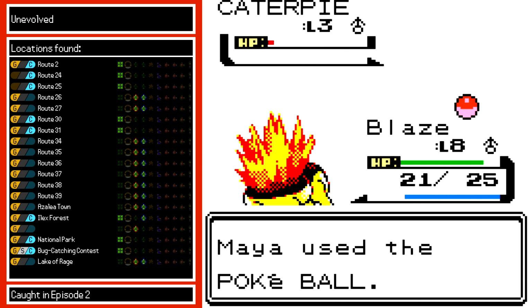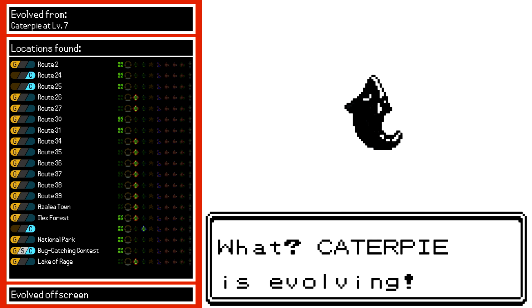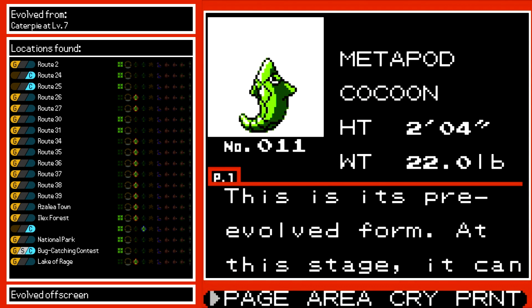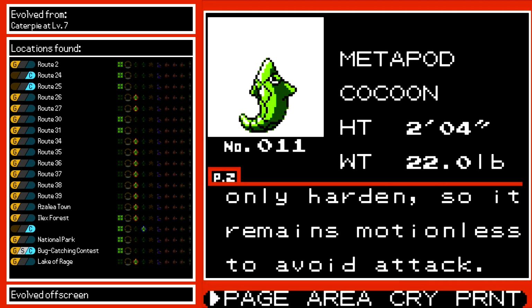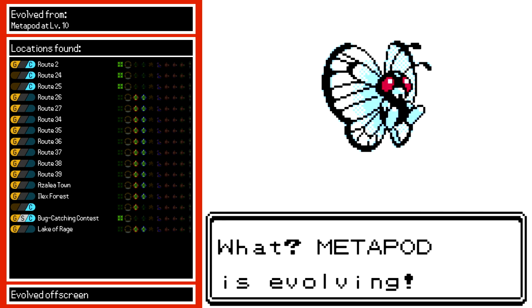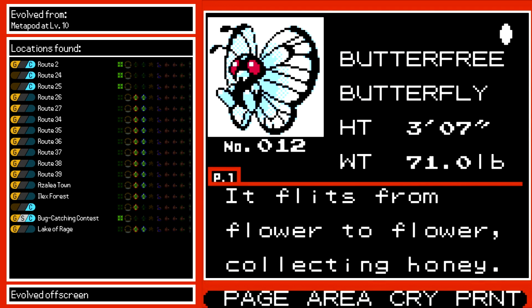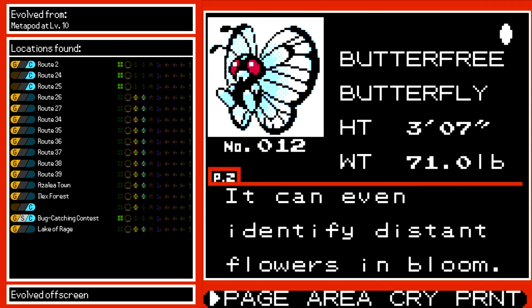Caterpie, the worm Pokemon. It crawls into foliage where it camouflages itself among leaves that are the same color as its body. Metapod, the cocoon Pokemon. This is its pre-evolved form. At this stage, it can only harden so it remains motionless to avoid attack. Butterfree, the butterfly Pokemon. It flits from flower to flower collecting honey. It can even identify distant flowers in bloom.